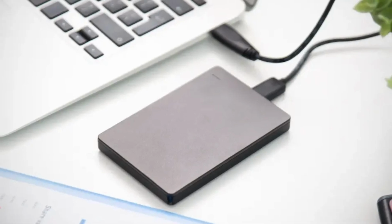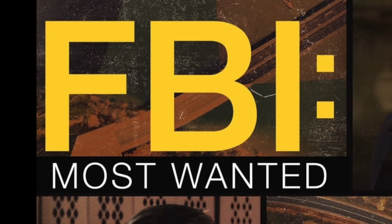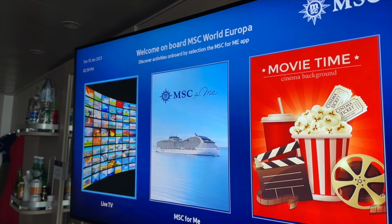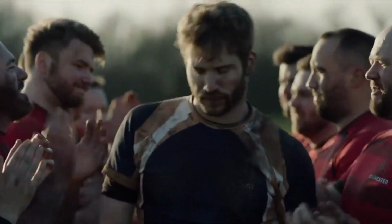I'd taken some movies with me on an external hard drive, along with my usual TV programs. I'd watched the FBI's earlier. Better than movie selection on the TV, which is all old movies and nothing worth paying €11 for. This evening I put on the movie In from the Side on my MacBook Pro. We watched it.